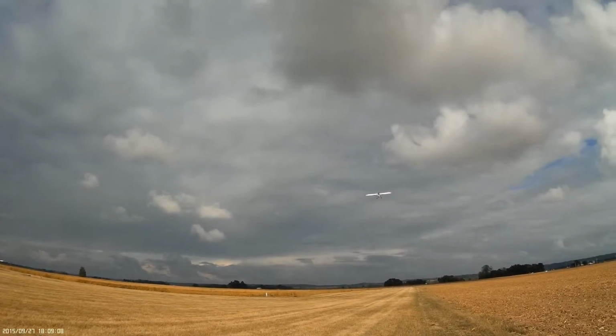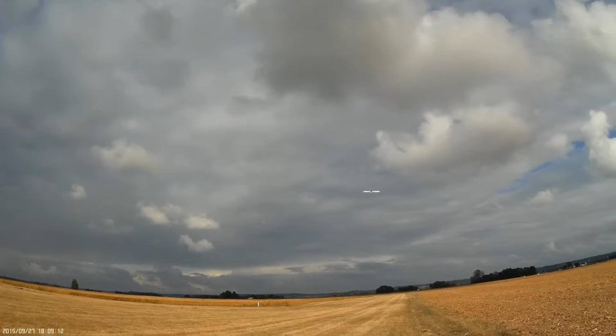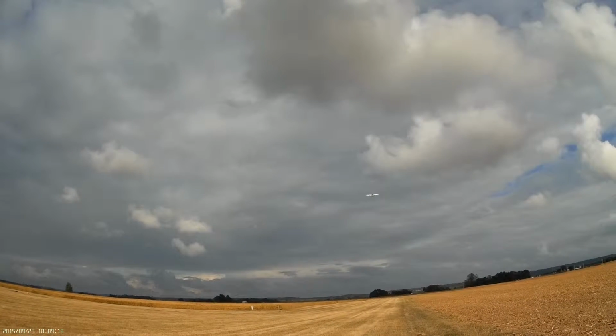No doubt about that. He's already throttled back. That was a very short takeoff. That's one of the shortest I've seen him make, I think.